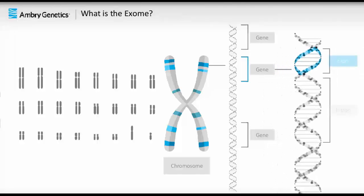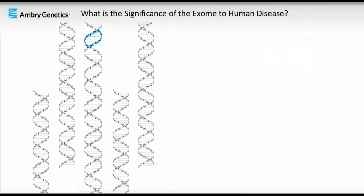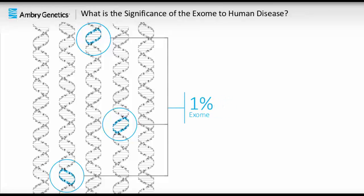Additionally, the structure of genes consists of both exons and introns, and the exome is comprised of all of the exons present in the genome. So what is the significance of the exome to human disease? The exome comprises approximately 1% of the total genome, or about 30 megabases or 30 million base pairs of DNA. Though comprising a small fraction of the genome, mutations in the exome are thought to harbor up to 85% of mutations that could have a large effect or directly lead to disease.